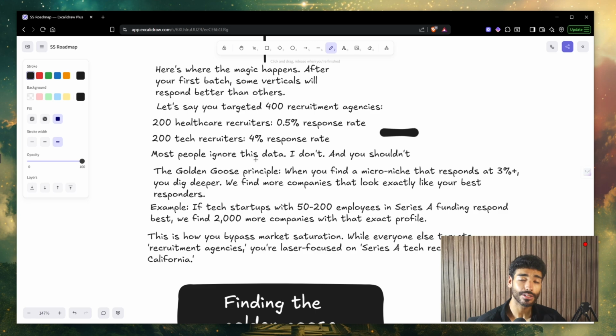Now, this is called the golden goose principle. When you find a micro niche that responds, for example, at 3% plus reply rate, you dig deeper. We find more companies that look exactly like your best responders because this is exactly what makes sense, right? Another example for you. If tech startups with 50 to 200 employees in Series A funding, just as an example, respond best, well, we find 2,000 more companies with that exact profile.